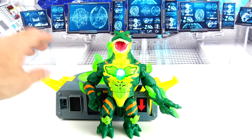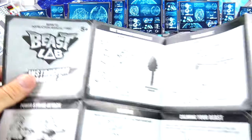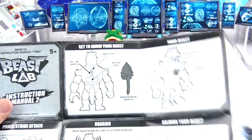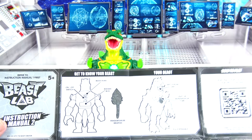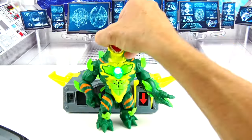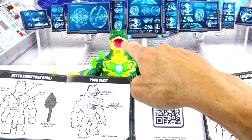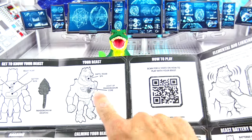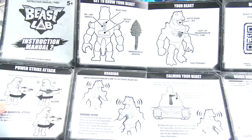So for more information on your beast, we need to go to our second instructional manual. And then right here at the top, it says, get to know your beast. We have the beast port on the back with the off and on switch. Right back there, there's the beast port and the off and on switch. And then over here it says, know your beast. We have the roar effects will come from the mouth. Light up pandemonium core, which is right there. Right now it's green. Power strike attack.